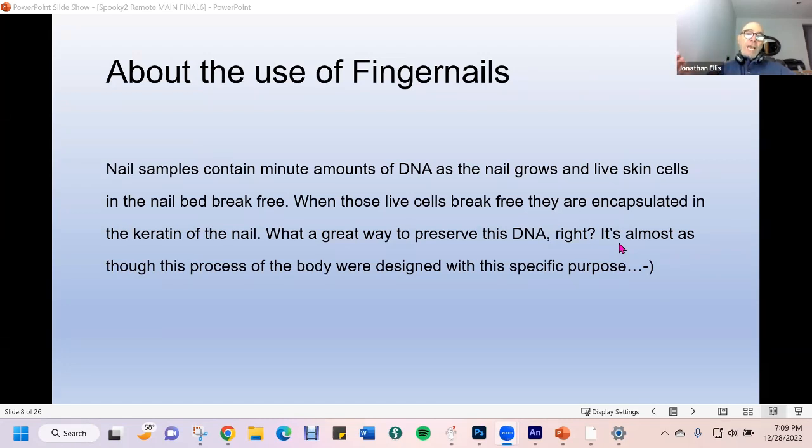Yeah, so here's what's happening. The way the DNA gets into the nail, as the nail grows, live skin cells are breaking off into the nail bed, right? And they're encapsulated in the keratin of the nail. It's a perfect way to preserve DNA, almost like the body is doing that on purpose for this purpose.